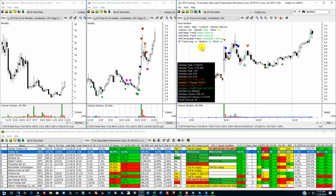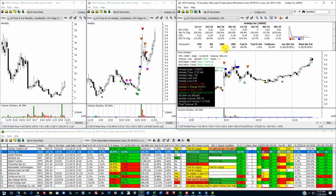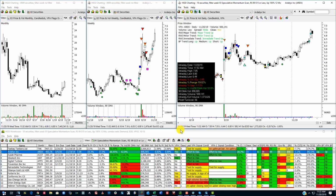Could be considered a cup and handle, and it looks like it wants to take out. EPS of only 39, group rank of 68. But if you like to play in this range of speculative stocks that are under $15, this is the screen for you.